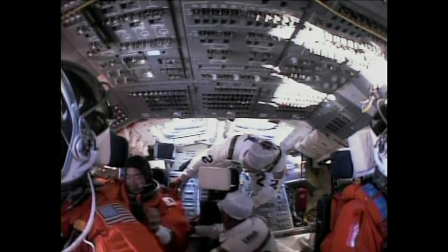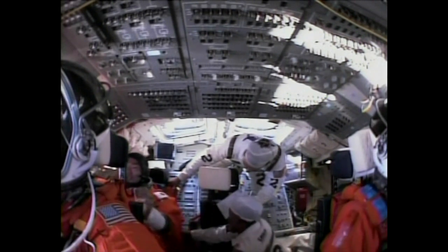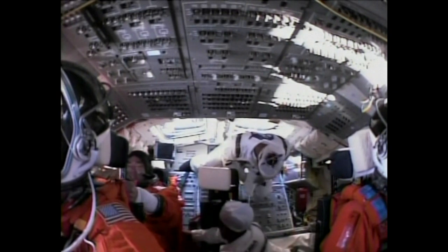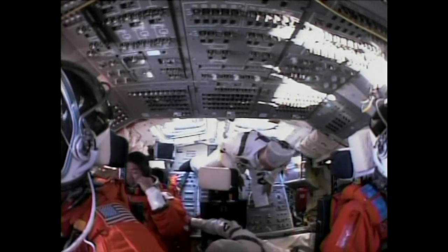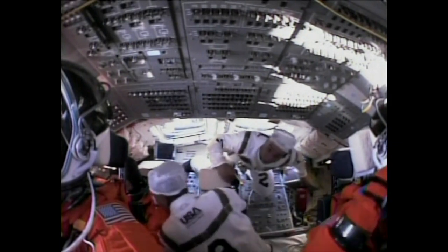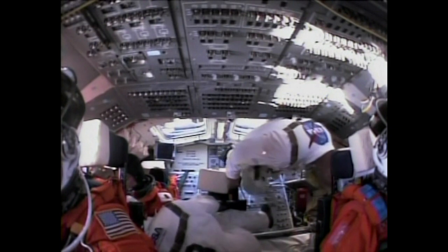Now we see Soichi entering his seat. This is a really good view from the glare shield between the commander and pilot looking aft into the vehicle. And we see Soichi in the MS-1 seat and the two closeout crew members there. We've got George and Lee assisting them.